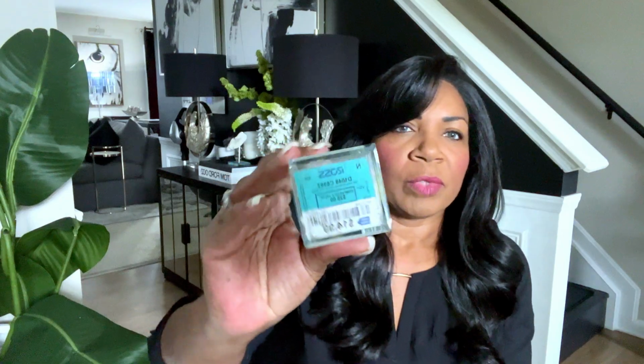It was $7.49, if you can see that. And then this one was regular price. It was $14.99, but it's like, this one's on clearance. Shouldn't this one be on clearance too? So she did give me the clearance price for this piece.